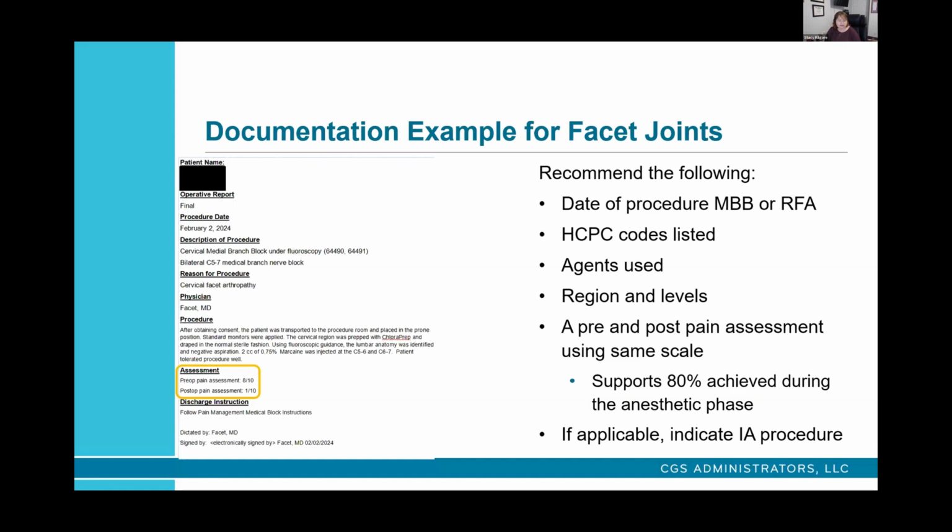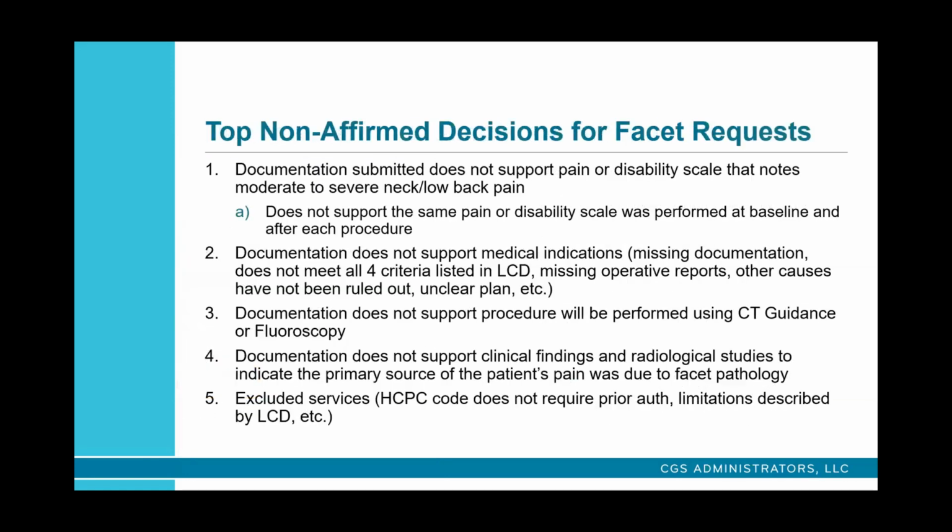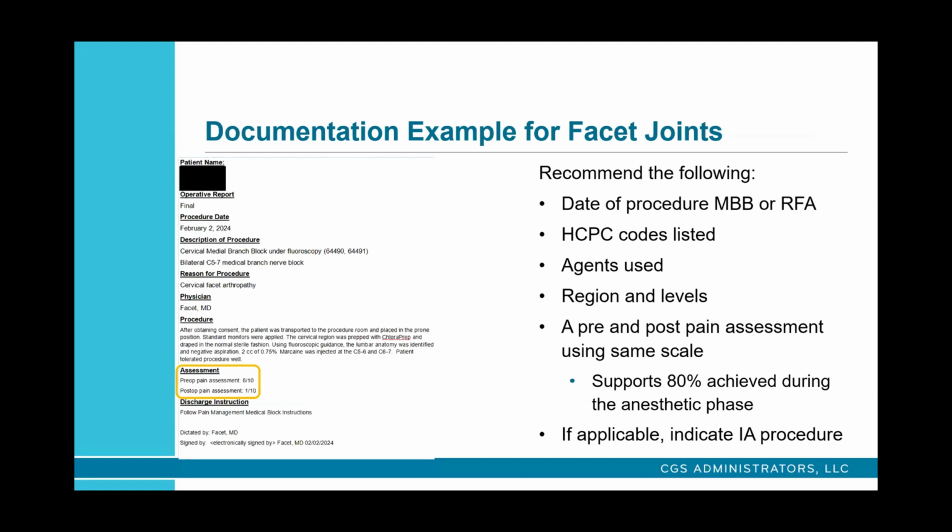Next slide, please. Can I ask you a question here? Can you go back to the previous slide? The volume you're showing is 0.75% marcaine in 2 cc. Is this a one-sided procedure or a bilateral procedure? A procedure can be either unilateral or bilateral. In this example right here, it's bilateral. We do look for that as well.